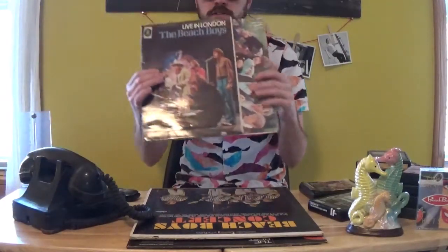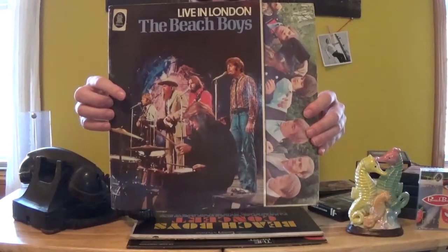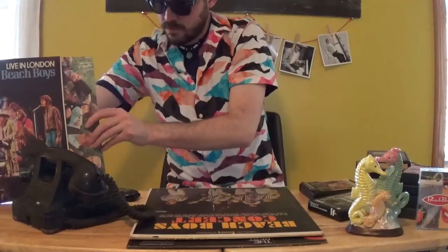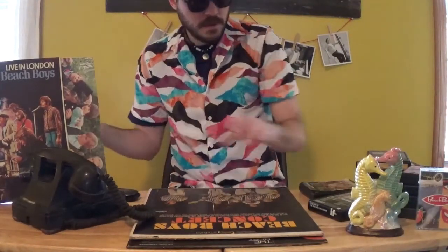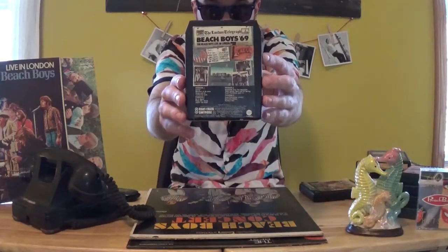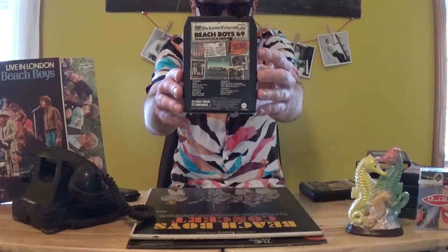In 1969, the Beach Boys recorded their famous Live in London album. However, it was not released in the US until 1976. Here's the original from Europe, released in 69. But on 8-track, here's the American version from 1976, renamed from Live in London as Beach Boys 69.